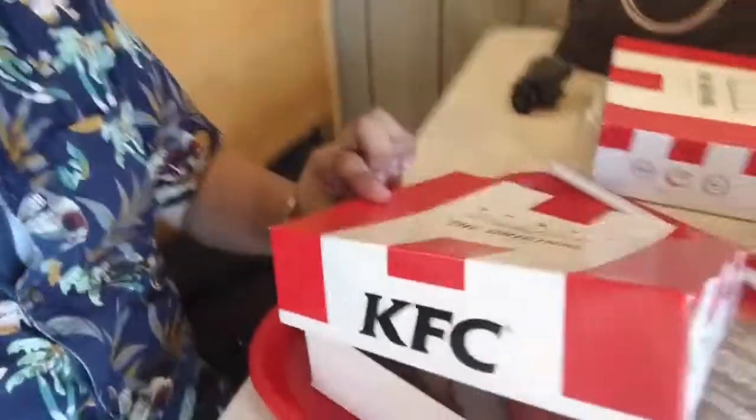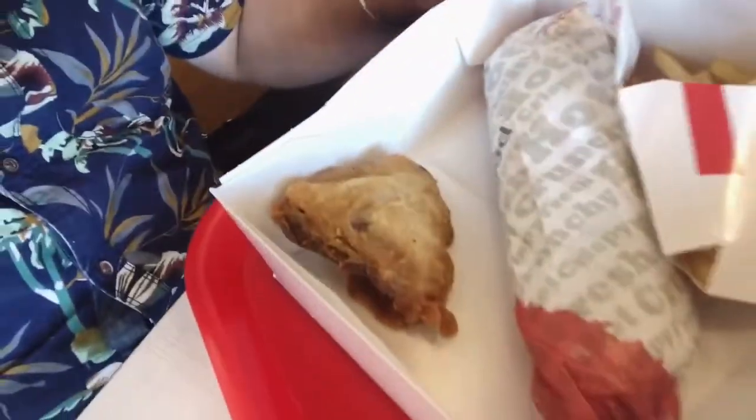So ngayon, kakain na tayo. Dito kami sa may KFC The Point. Ito lang naman yung mga order namin. Pero for sure, walang ganito dito sa Pinas. Oh, laki ng box, di ba? Yung chicken, yan lang, di ba? Tara, kain tayo. Kain muna kami.